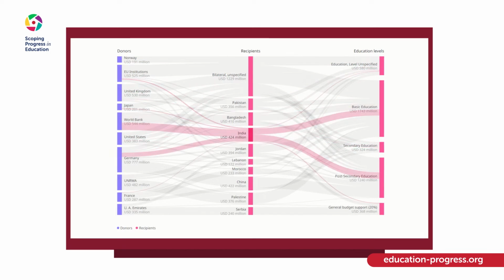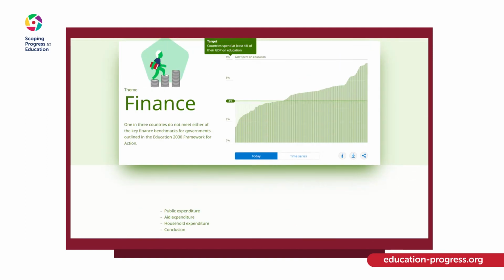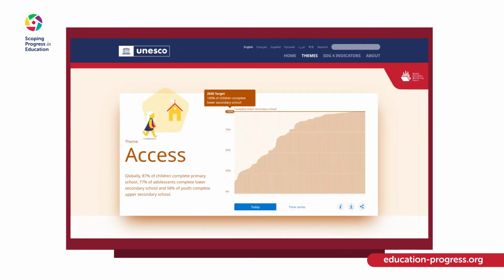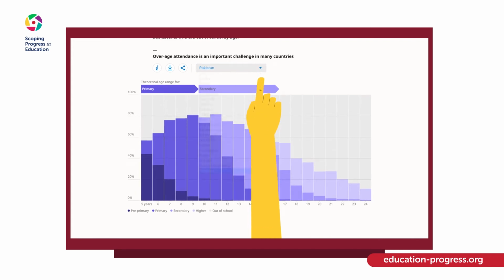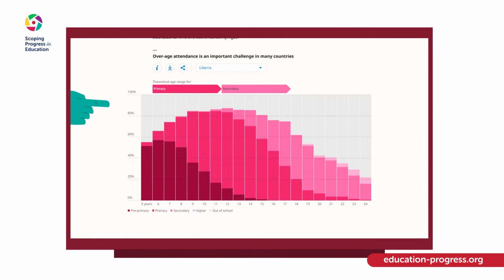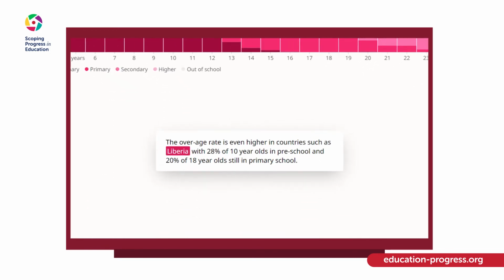The graphs are designed to highlight issues that often pass by unnoticed but are critical to achieving success in our global education goal, SDG 4. Among the issues it highlights is the gravity of children who are over age when they enroll in school, making it more likely that they may eventually drop out of school altogether. In Liberia and Malawi, for instance, 1 in 5 18-year-olds are still in primary school.